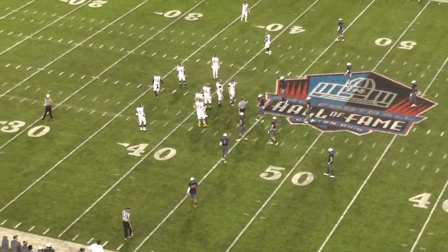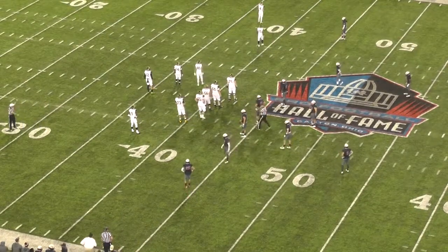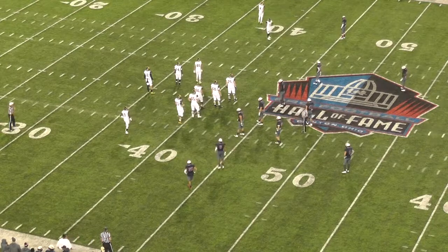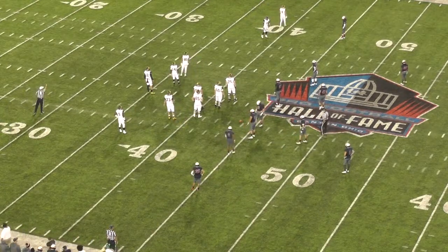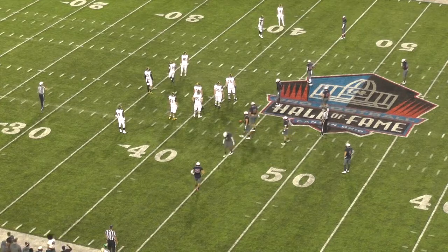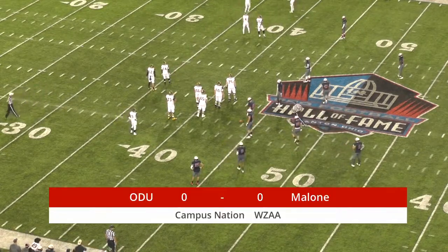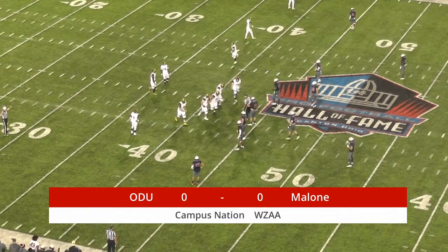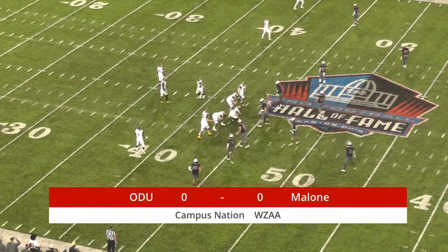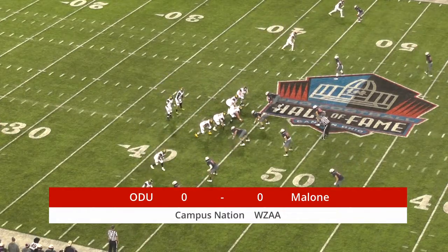Grant Russell looks for his signals from the sideline. And it looks like Coach Cummings isn't in any real hurry here to get the play in. Malone's in a 4-2 defense. They've allowed a couple big plays here. Not big plays, but a couple first downs here. And sometimes you have to settle down. Now, we haven't had a chance to recap the season for both of these teams other than giving you the records, but we'll get to that in a second.